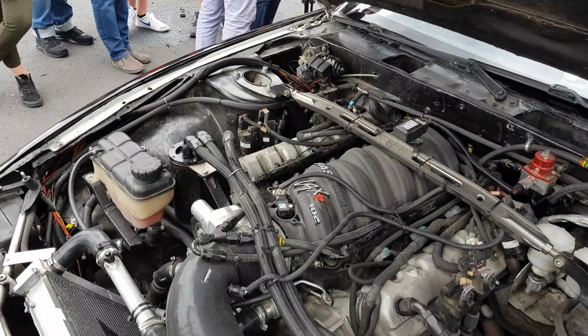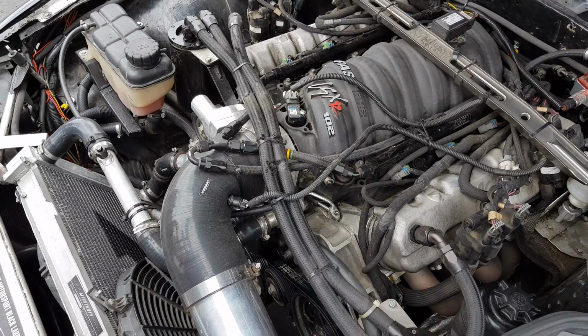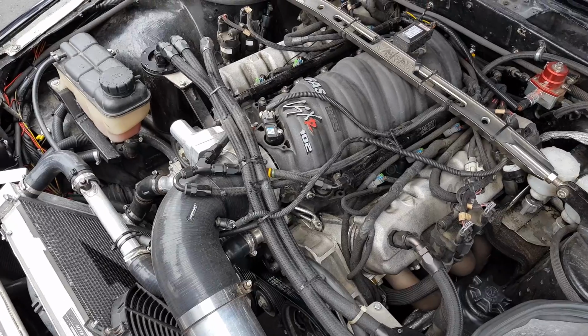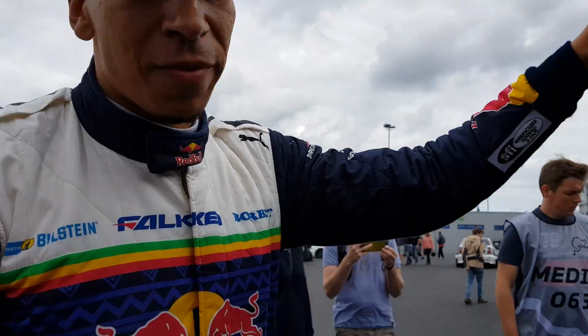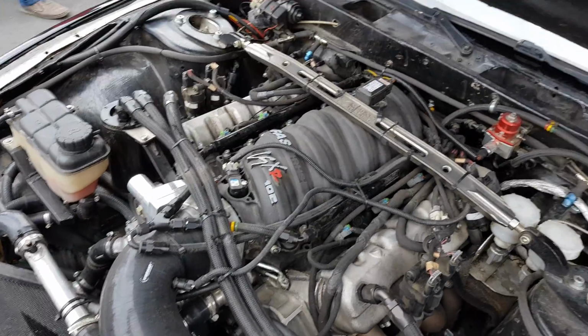Oh! LS7? LS7, yep. 7.2 I heard. 7.2 stroke, Mass Motorsports, fully forged, so it actually would take a bit of boost, but we're trying to keep it naturally aspirated. Yeah. It's the best sound and best response. The best sound, best response, best reliability.